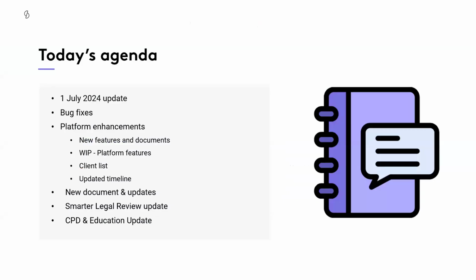So what we're going to look at in the first instance is what changes we have seen around the documents. Most importantly, we'll go through that change log of what's occurred if you haven't had the opportunity to look at that. And then from there, we'll go into a range of enhancements, some of the fixes that we've done, some updates that we've done recently around some of those documents, and then to some of the other features that we have within the platform as well, in particular around our Smarter Legal Review service, and then an update around the relevant CPD and education aspects as well.